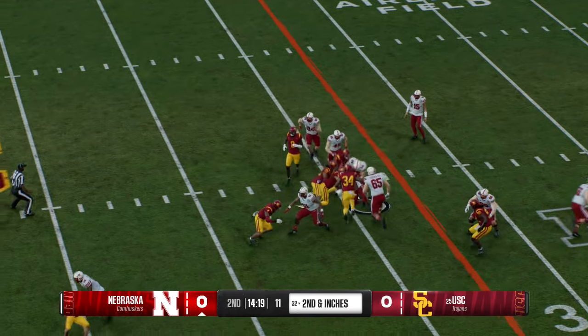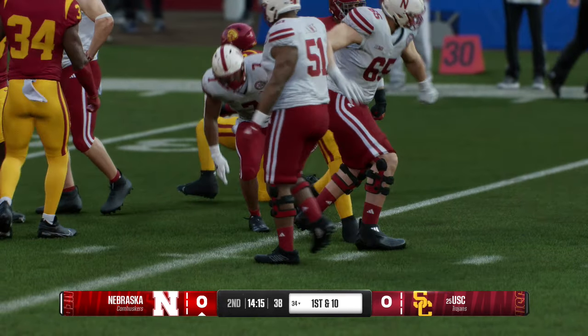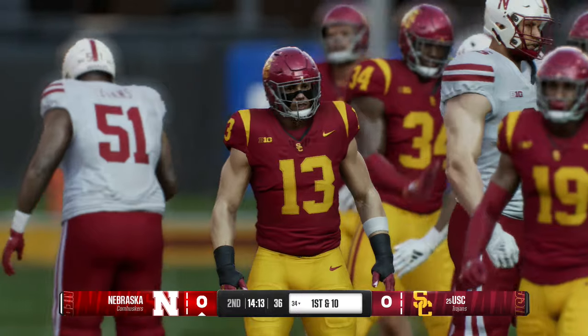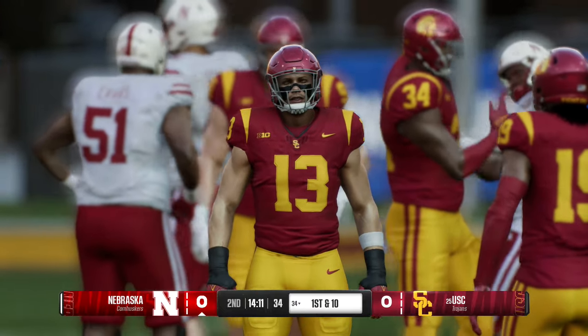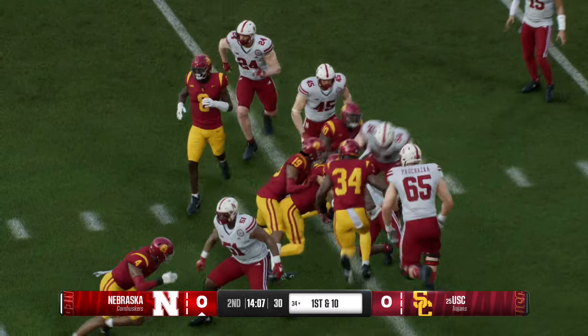They'll try the ground game here with the running back. The Huskers churn out another first down. Boy, Chris, this back is so talented. He picks up another first down.